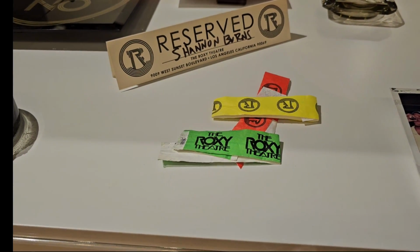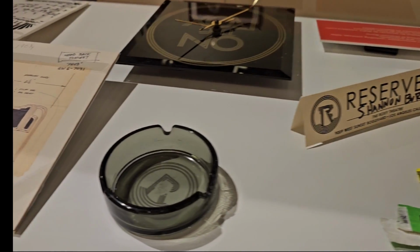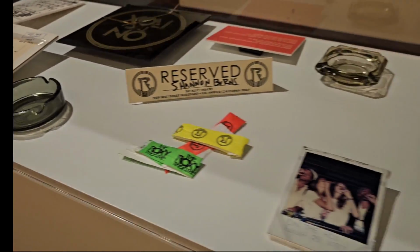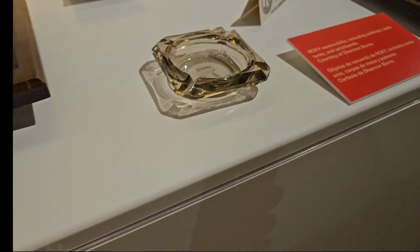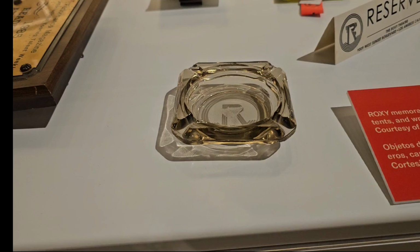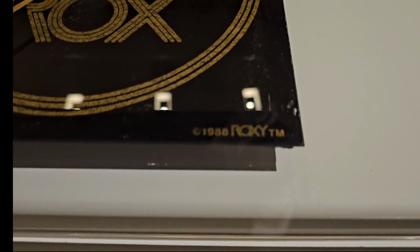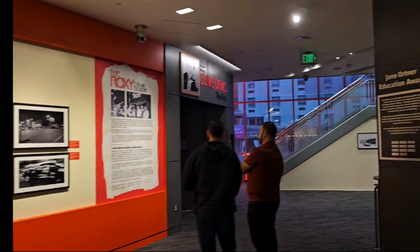Some old Roxy wristbands. Ashtrays. Remember when you had to have ashtrays inside of nightclubs and restaurants and McDonald's? I probably should have pointed out the date on this clock. See right there. 1988. I think that might be it.